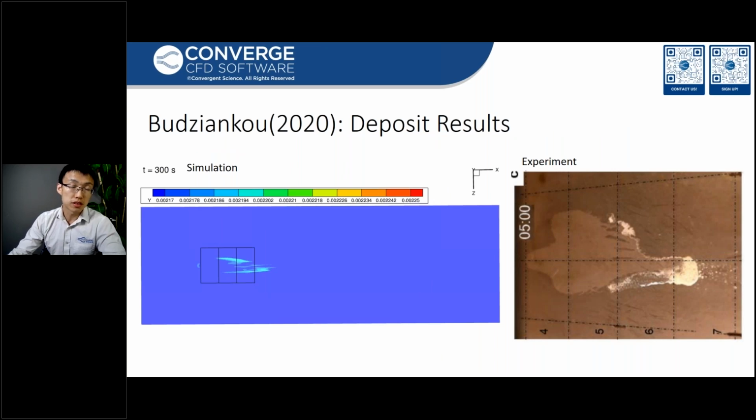Again, since this case is run with the morph feature, or the default geometry deformation feature, we also move the triangles on the test plate as well. So the Y coordinate can show how much the triangle has been moved, as a reflection of the deposit buildup. As you can see, the Y coordinate can also match the deposit buildup pretty well because of the deformation feature.